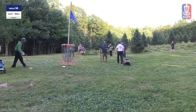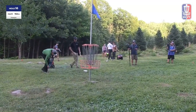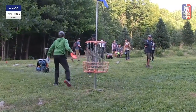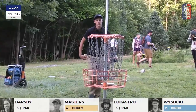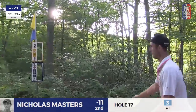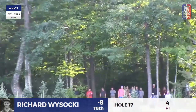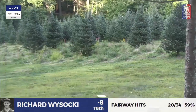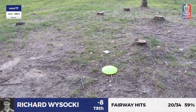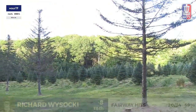Beautiful drive by Wysocki. We got a little bit of cleanup. We're going to have a lengthy walk over to hole 17, just 2 to go here. We'll be back with you from the distance. Hole 17's tee shot is all about placement. That is a nearly perfectly placed shot there by Ricky Wysocki at 650 feet, this par 4.